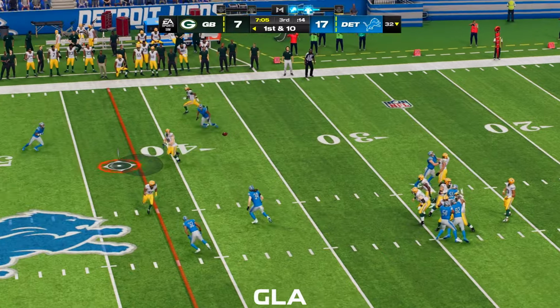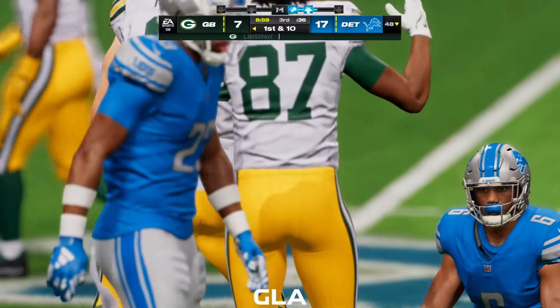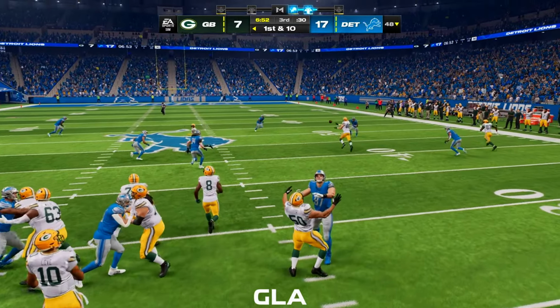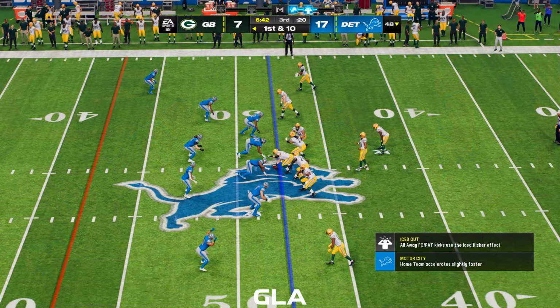Jordan Love ready on 1st down here. Musgrave's got it out right. And able to get this one across the 45 before he's brought down. Another nice gain, 16 yards there at a 1st down again. Couple of 1st downs right in succession, and this is an offense that could really use a good drive, and they're off to a fast start here.